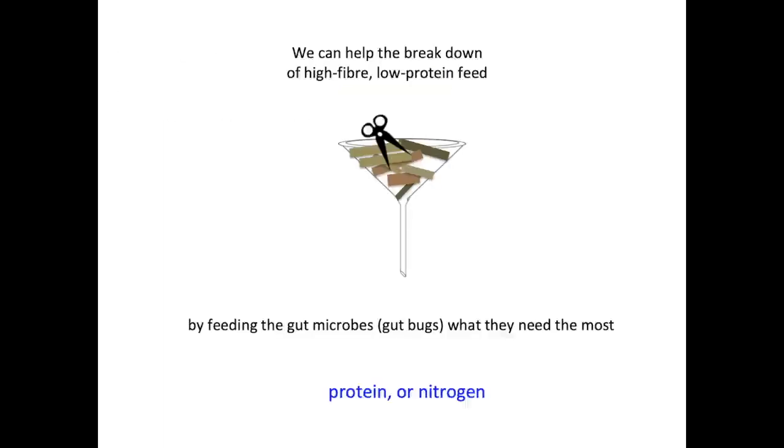So when the feed that the animals consume enters into the rumen, it has to be broken down. And as we've said, it's high fibre. It's often long fibre too. The animals might be able to rip off long particles, long physical dimensions to the feed. It has to be broken down. And it's the gut microbes, the microorganisms, often colloquially called the gut bugs, that do that work. They have the enzymes that can break it down.